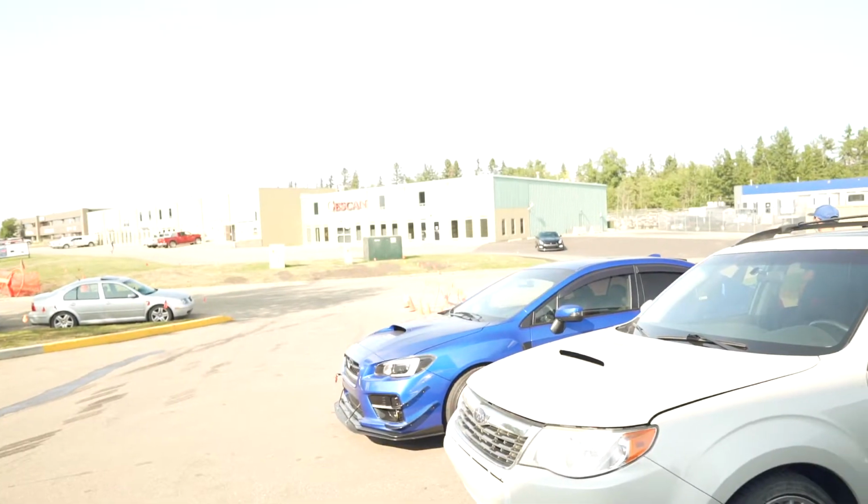Not many people drive my car, and it's kind of a weird feeling when you see your car drive away, and I don't know, it's kind of weird. Maybe it's just me, I don't know, you guys. Oh, she looks so shiny. Woo!